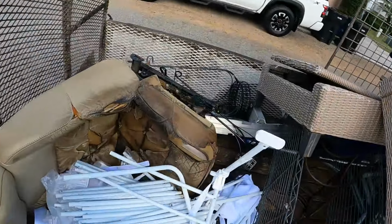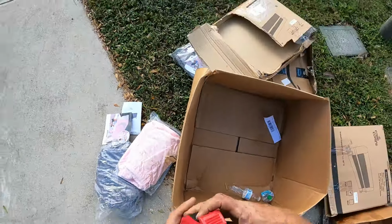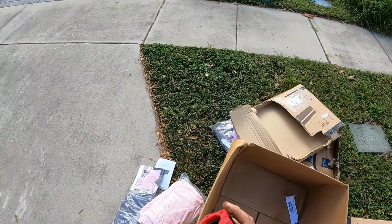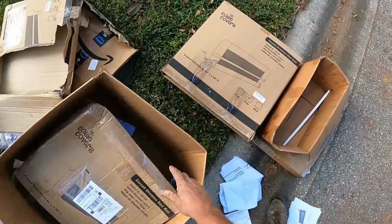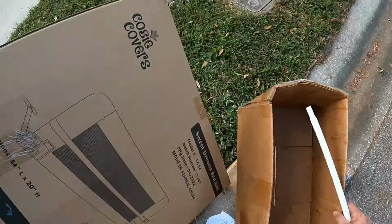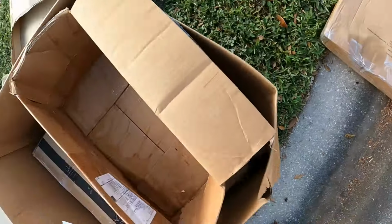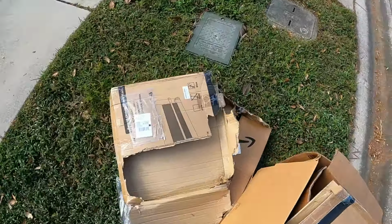What are those for? I've seen these before. I don't know what these go to though. These are like locks for, I think, cords maybe? I don't know. I'm taking it. I think it's good whatever it is. You guys, I'll get back in here. We'll take our fancy covers and get out of here.